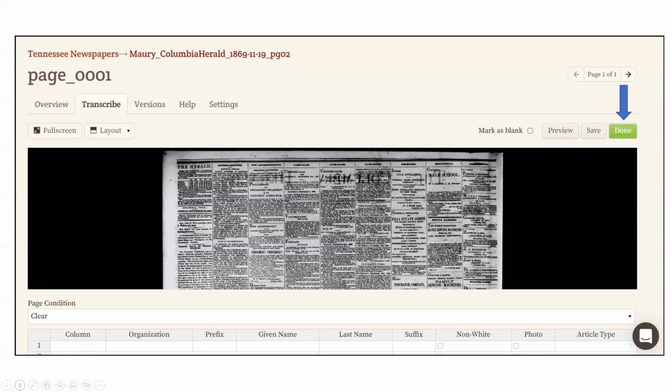Once you are done doing your work on this page, you would click the green Done button. Now, let me also offer a tip. We find it helpful that after you finish one column, go ahead and hit the Save button that's next to the Done. This will allow you to save your work, but you will remain on this page so that you can continue. It's good practice to save periodically, just in case there's any glitches on the site. You wouldn't want to lose the work that you're doing. So hit that save when you get to the end of each column. And when you're done with the page, hit the green Done button.